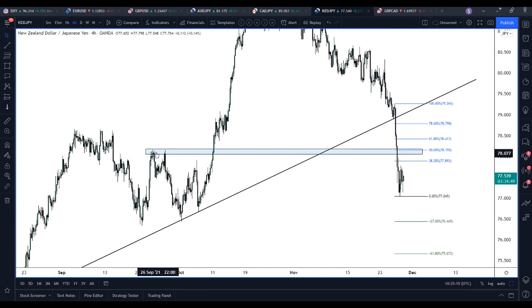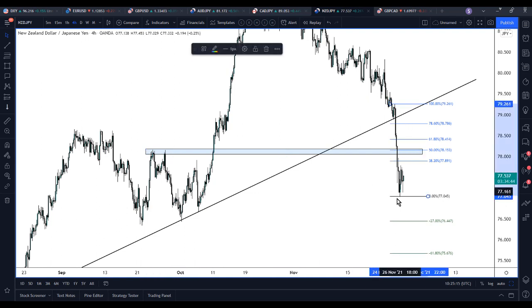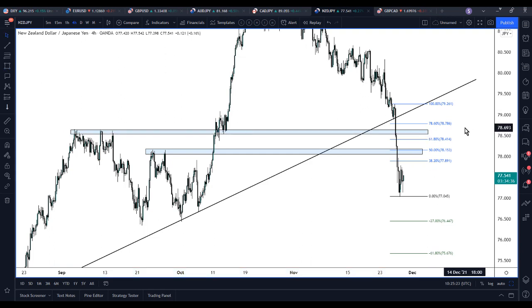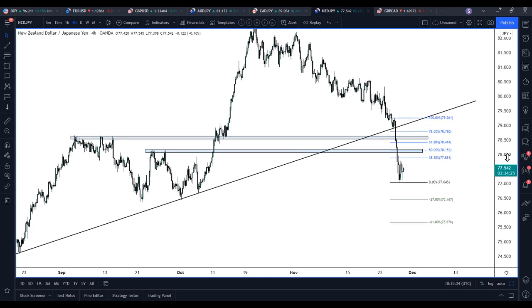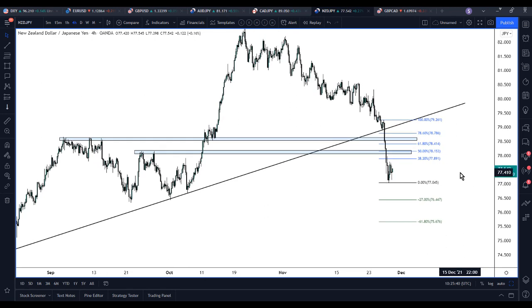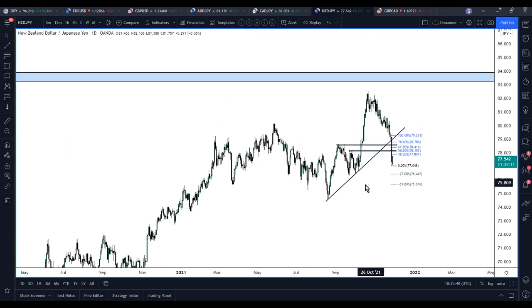Kiwi yen, well, we've got this little bit of resistance here, which is a 50% retracement of the move from here to here. We do also have some resistance here as well, which is a little bit higher up. So there's a couple of options for Kiwi yen for me: 78.15 and up here around about 78.60. But you can see again, big move down. Is that money flowing to Japanese yen going to continue? And money flow out of the risk assets, is that going to continue? But a nice break of the trend line for Kiwi yen.